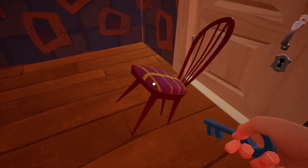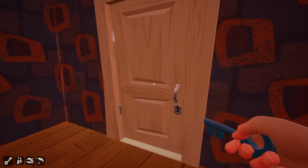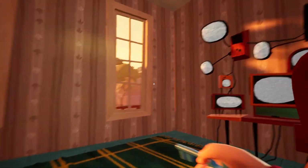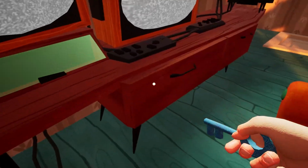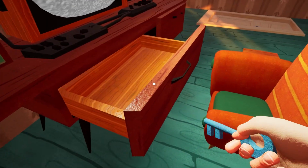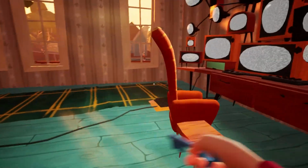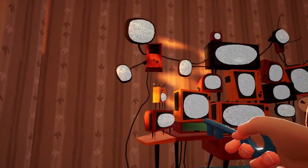Where is the neighbor? I can hear him grunting. He's whipping a door open and catching us red-handed. No way, that's super creepy. This is like his surveillance room. Anything here? Why is that opening so slowly? That's infuriating. Look how creepy this chair is. He just sits here and watches all these screens. Be kinda cool if there are actual pictures on.